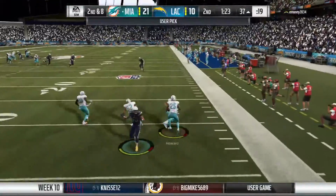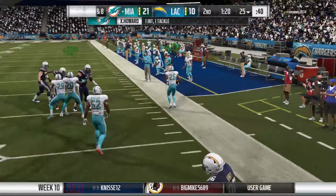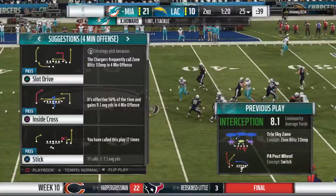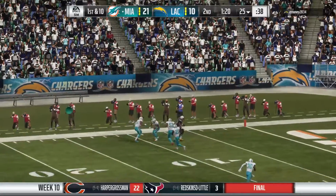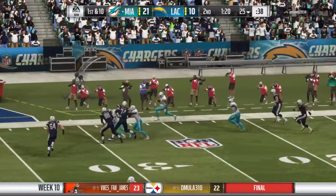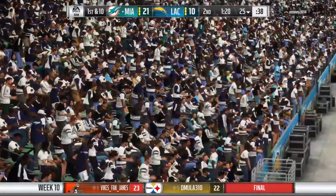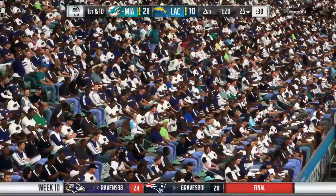Now back to throw. Into double coverage, and it's intercepted. Picked up by Xavier Howard. The intended receiver there, Allen. And that's a great example of ball skills right there, partner. You and I do a lot of games, and I can't tell you how many guys look to run with the football before they've intercepted it. So that's a nice job of focusing on the task at hand and coming away with the interception.